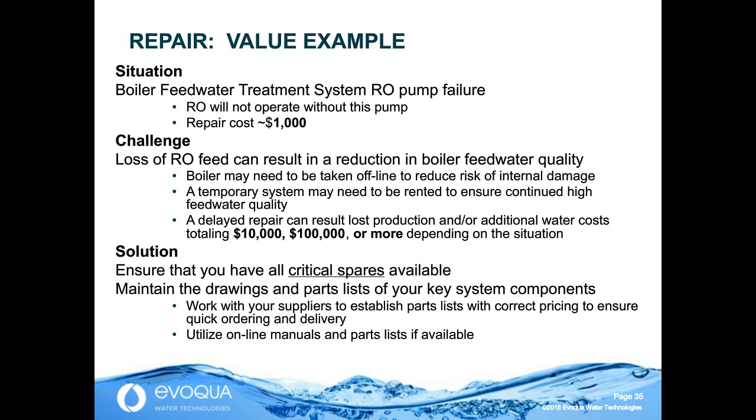I'll give you a quick example. I'm not going to read this specifically, but think about it. If you have a pump, a part, an RO pump, that value may be $1,000 to get that pump going. And the challenge is you lose that. And if you haven't thought about that part, or that part isn't easily available, you're going to have some conditions that exist where you may lose the quality of the water. In this case, like a boiler feed water, you may lose that quality. You may lose water altogether and you're not producing anything. And that could be tens, $100,000 worth of impact in your operation if that's affecting your production.